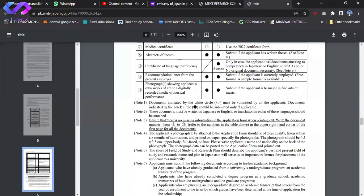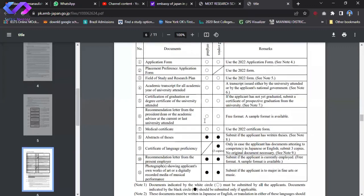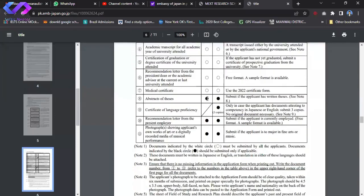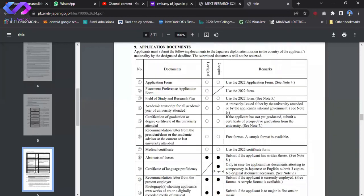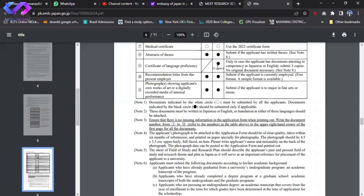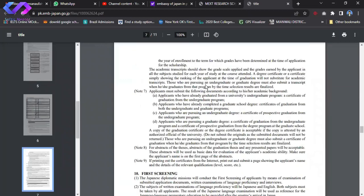Documents indicated by the white circle must be submitted by all applicants. See that the medical certificate is necessary, as are the recommendation letter, certificate of graduation, and academic year transcript. Why are all necessary? Black should be submitted only if possible. If you have it, you can submit that. So white circles are what you have to submit. These documents are compulsory. You can see there one original, two copies here. So you just follow these things. It's better to download this and read it properly so that you will not miss any point and can easily submit your documents.